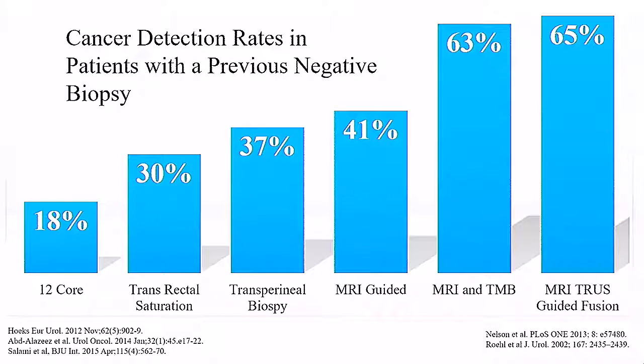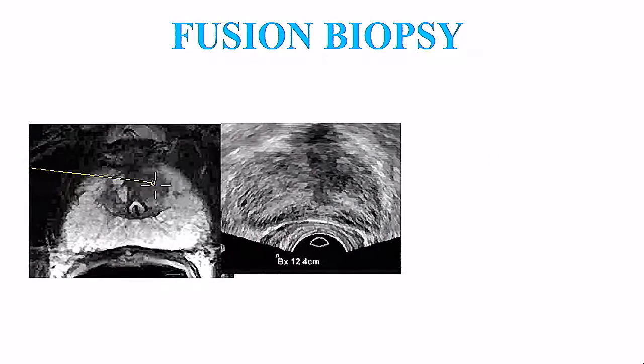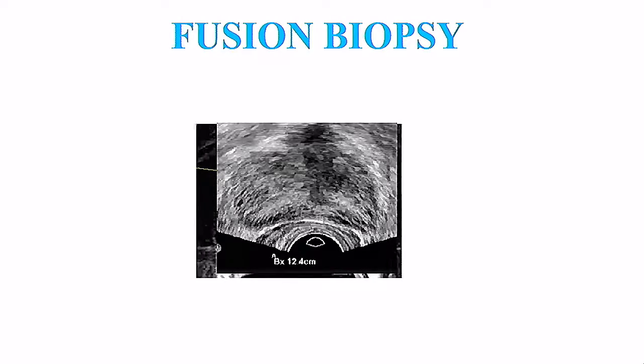The way you change, you can improve your cancer detection rate in these groups of patients. And we find that MRI-guided biopsy outperforms the standard 12-core biopsy every single time. What's fusion? We talked about it. Essentially just overlapping two types of data sets.